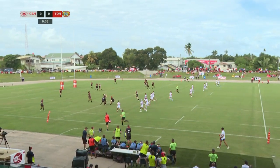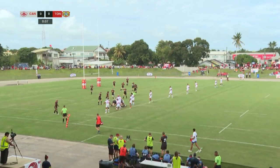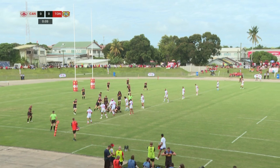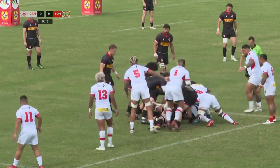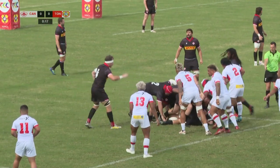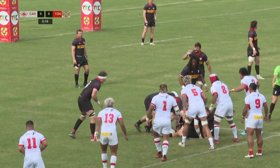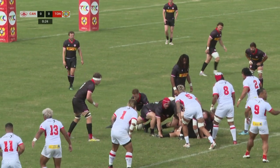Good to see he's recovered from injury from the game against Samoa and taken in there by Canada as we go into our first ruck. Yep, Tonga coming through and challenging. Hold there. Hold pillars. Players are leaving the ball. Dead ruck, and obviously leading Canada.